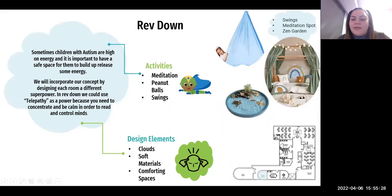As well as a rev up space, we will have a rev down space for those that need it. Sometimes children with autism are high on energy, and it's important to have a space for them to release some energy. We'll incorporate our concept by using different superheroes. For example, we wanted to use telepathy as the superpower. And in order to read minds, you have to sit down, focus, concentrate and calm down. So that is another way we would motivate the children in the space.